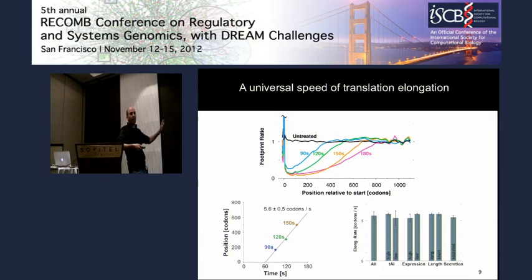Doesn't mean that there won't be other conditions where the speed of ribosomes moving will be used to control the rate at which proteins are made. But at least under these conditions in the embryonic stem cells that he looked at, this was not an important means of regulation. So on one hand, that was a negative result. On the other hand, it was a very nice result in terms of simplifying our analysis, because now we really could go directly from the footprint density to a measure of how fast proteins were being made.